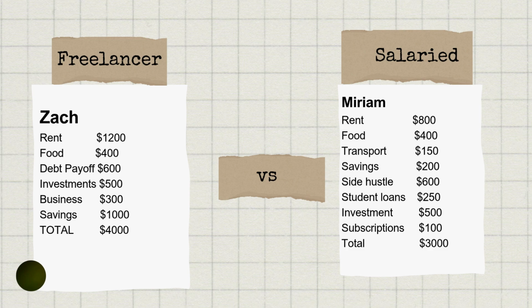Let's take it that Zach is a freelance designer making $4,000. For him to use a rolling budget, his last month's expense will act as a guide to budget for the new month because of income uncertainty. Alternatively, he can use 3 months' expenses to act as a guide for the next 3 months. But for Miriam, she has a fixed $3,000 take home, so she can continue with the same rigid budget into the new month. So which style suits you better?